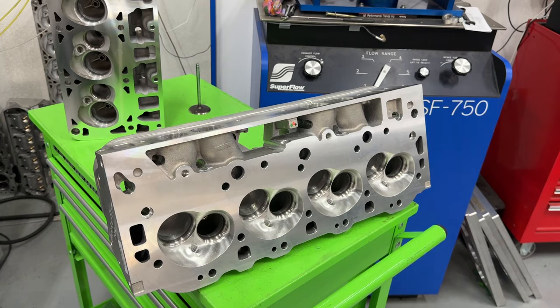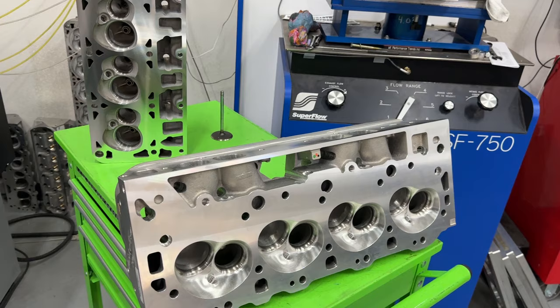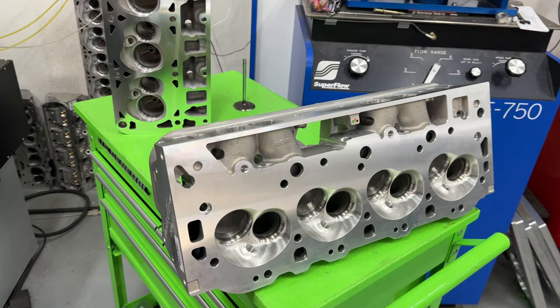Probably not. I could though, because it's the same oil pan and everything. I probably won't, just because it's going to mess up testing when I do these. So I don't know. I really want my 477 done. That's what I want.